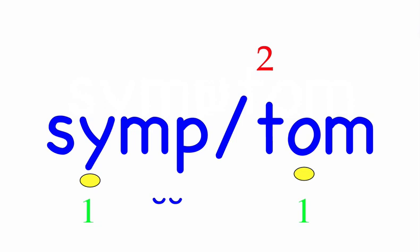Notice MP is a consonant blend that we are keeping together in the first syllable, so we put half circles under the M and the P, and this completes the dictation of words from lesson 459.